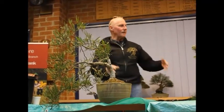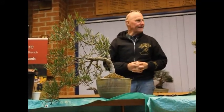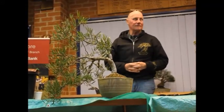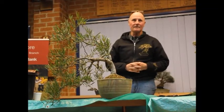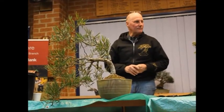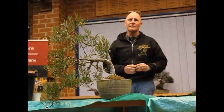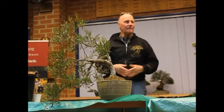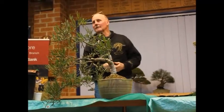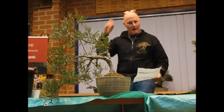Once they've been in pots, got a nice fibrous root system, they seem to be as responsive, if not more responsive, than pretty much most other species. I have no trouble with potting any of these. I said before that if I had a choice I'd probably do it in October, but I've done trees at any time of year, had no problem. Middle of summer, middle of winter, no real issues.